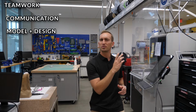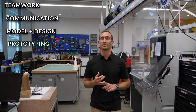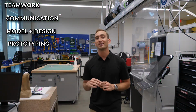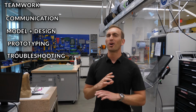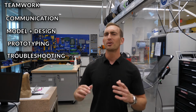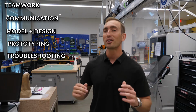You'll learn how to use computer-aided design and sketch out your ideas, and hopefully using resources like 3D printers, laser cutters, and all sorts of other awesome fun power tools. You'll get to bring those ideas into reality. Ultimately, by bringing these ideas into reality, you're going to realize that some of your best ideas don't always work out. And you're going to learn how to troubleshoot and prototype all of these different systems until you finally get something that works. Now, how are we going to achieve these learning goals? Let's look at the structure of the class and see how we're going to do this.